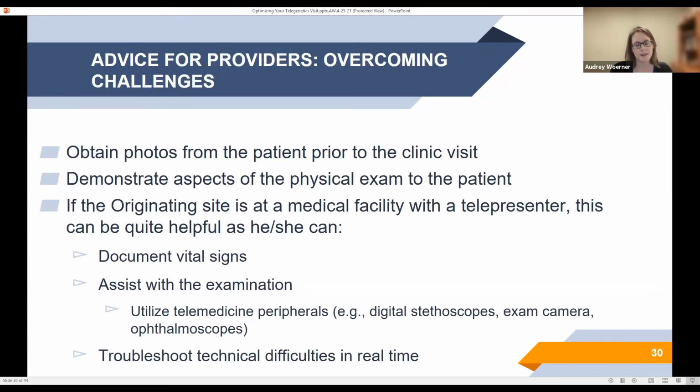If someone has to be seen via telemedicine and isn't interested or lives too far away to be seen in person, we try to, if getting a really good physical exam is more important for the indication for the visit, we try to do those at a medical facility as the originating site versus the originating site being in the patient's home, or a combination of both in more than one visit.